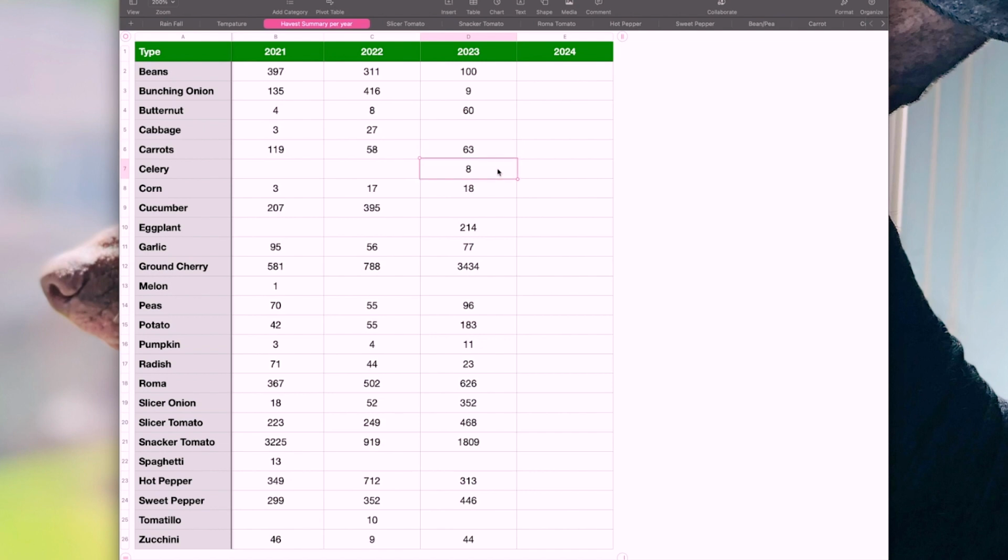Celery isn't something I've used a lot of in my cooking before, but it is something that I do want to add into my cooking because I know it adds some valuable nutrition. And now that we are in winter time and we're starting to do our soups and our stocks, I think the celery that I have harvested will come in handy.